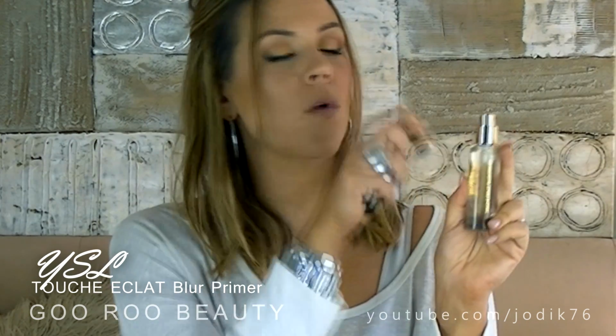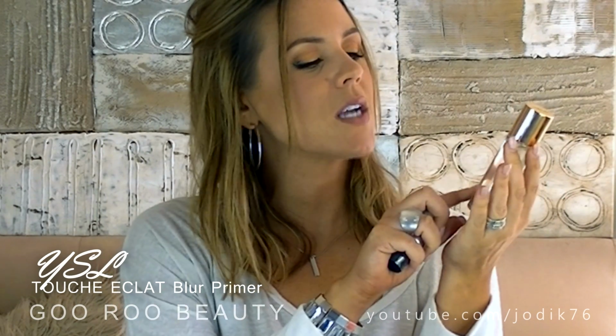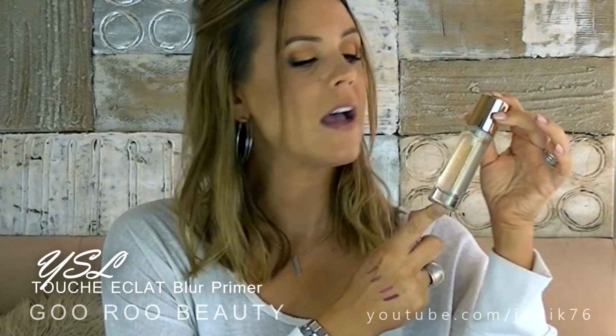At the same time as the YSL Fusion Ink, I picked up their brand new primer. This is the Touche Eclat Blur Primer. It's a very clear, silicone type product. It does come with a pump, and when you look at it in the bottle, it's very attractive. It has all these tiny little gold sparkles suspended throughout this clear silicone primer. These don't translate to the face.